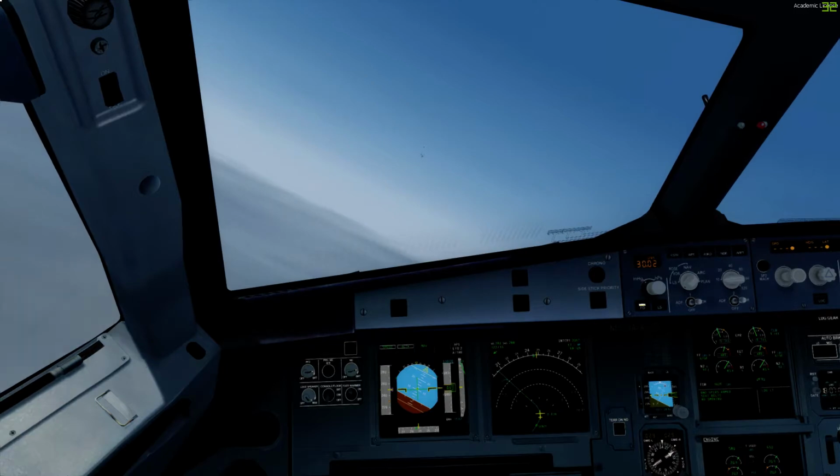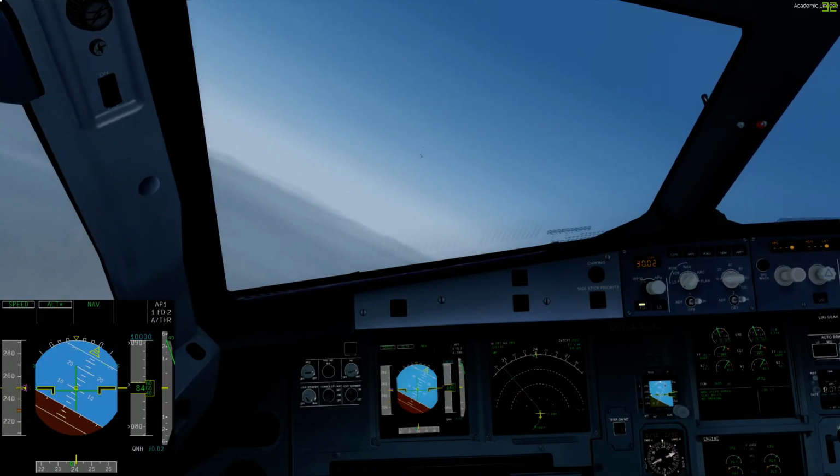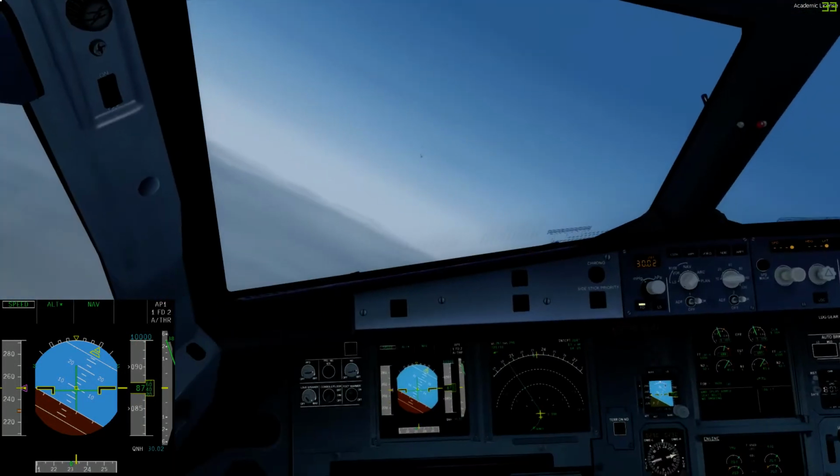8,000 feet already, and we're still going. I'm gonna go up to 10,000 feet, level off for just a second. I'll shut off some lights, do some fancy work, and then we'll just take it right on up to 37,000.